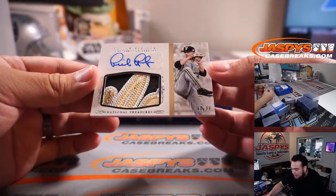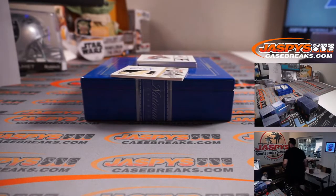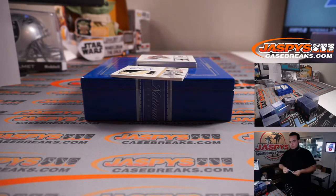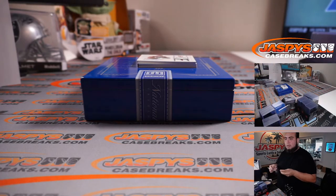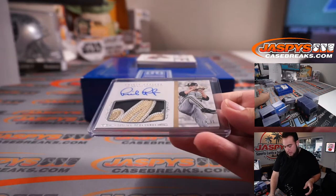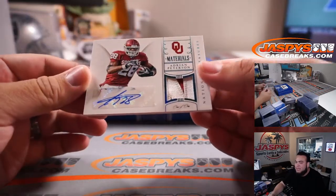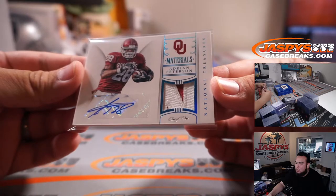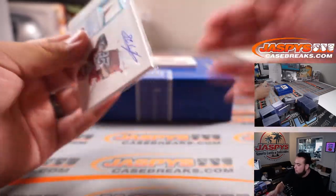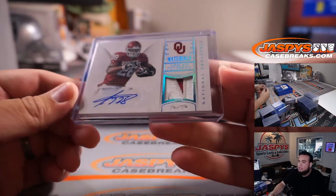And we have Philip Fifier. Pacers. Ooh, wow. Next one coming up is a nice one, guys. That is 60-0 for Andrea. And look at this, a one-of-one patch autograph of Adrian Peterson. Sooners. Spot 1 going to Andrea. Adrian Peterson, uno of uno.